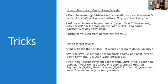So let's talk about targeting savings. Now remember that rule of thumb with the 45%, right? The 45% idea, right? So where's that level for which you actually qualify? Now, if we know that and we save 1% of that price for closing costs and the next level down payment, remember 6 overall if we're looking at a 5% down, 11 overall if we're looking at 10% down, start targeting that way. Pretend like you make that payment each month, right? That's the biggest trick, and that's this last one I'm going to talk about. Pretend like you're making that payment each month.